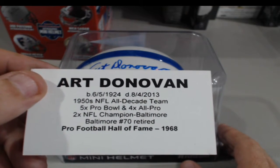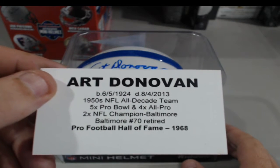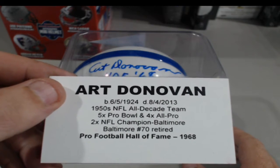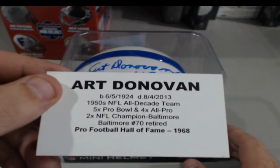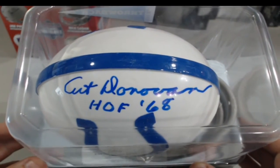8-4-2013. 50s All-Decade Team. Five-time All-Pro. Five-time Pro Bowl. Four-time All-Pro. Two-time NFL champion Baltimore. Baltimore retired. It is Indy, though. It is not the Baltimore. It does not go to the Ravens. Hall of Fame in 68. The Baltimore Colts turned into the Indianapolis Colts.